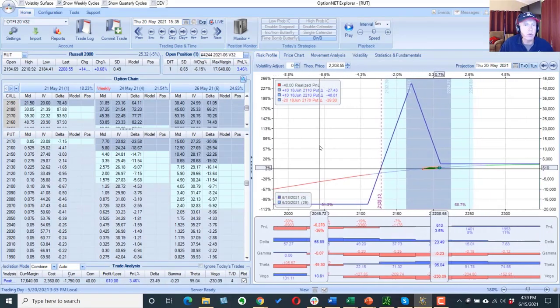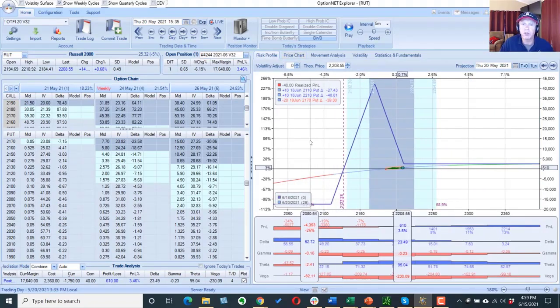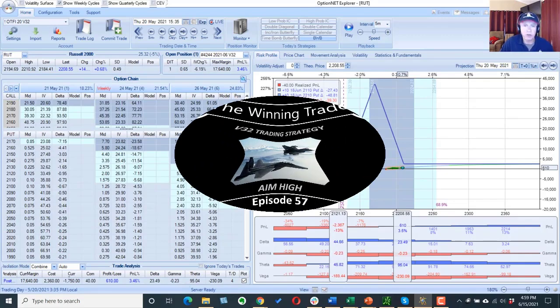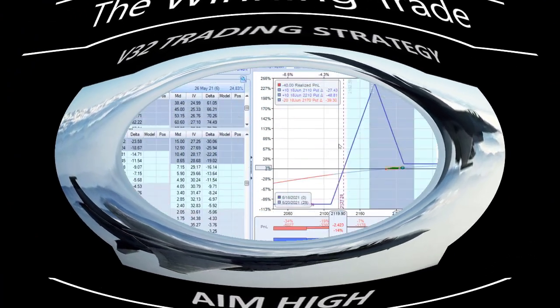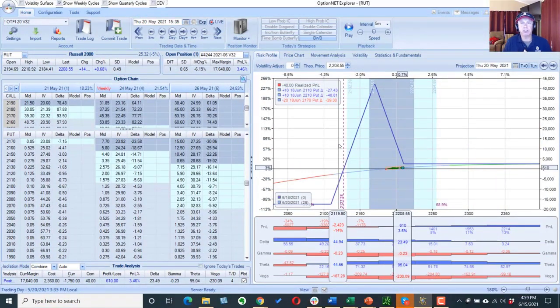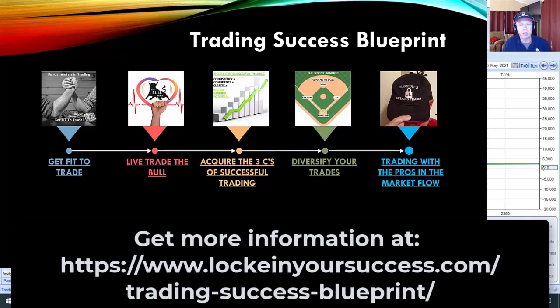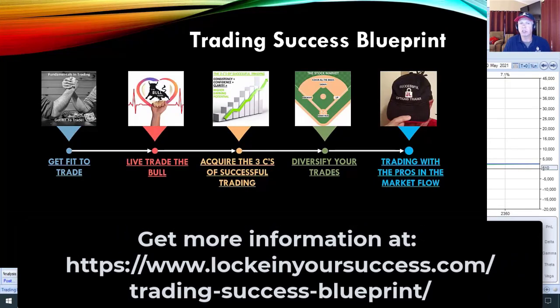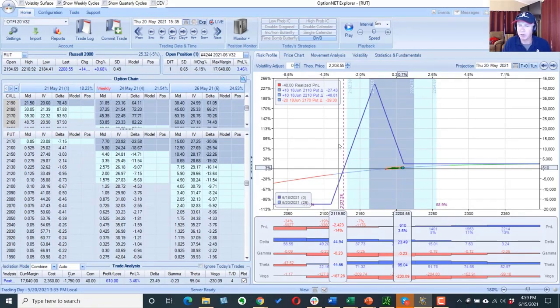And then, of course, when we're out of this trade, it's time to enter our next trade, and we go into the V32 for the following month, or in this case, the month of June. And that is how the V32 strategy works. I love the V32 strategy. It's what we call a stage 3 strategy within our Trader Success Blueprint. It's meant for intermediate market neutral income traders, and it's a fantastic learning tool and a fantastic strategy to learn for yourself and apply to the marketplace.